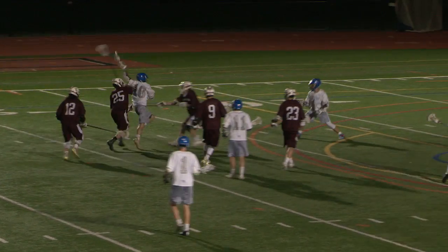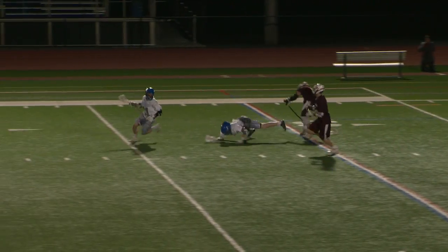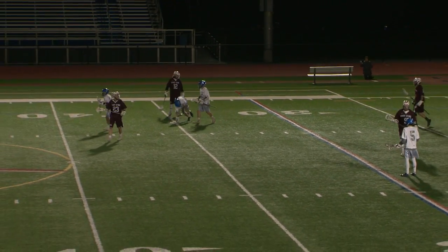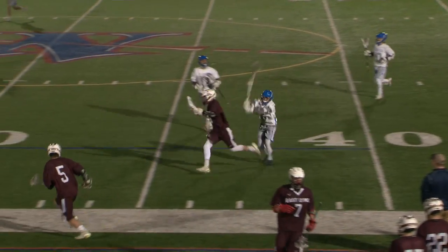Oh, nice spin by Bowdish. Very fancy, but loses the ball, and a nice check by the Vikings. And the Vikings had it for a moment, and they lost it back to Cardoza. And a whistle on the field. It'll be a penalty against Waterford, and the Vikings will have possession. That was a tough call right there.